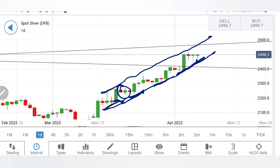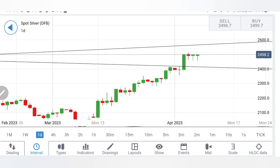So for next week, you have to be watchful and cautious around 24.50 levels, which are going to be the bottom, while at the same time 25.50 and $26 levels are the highs there.